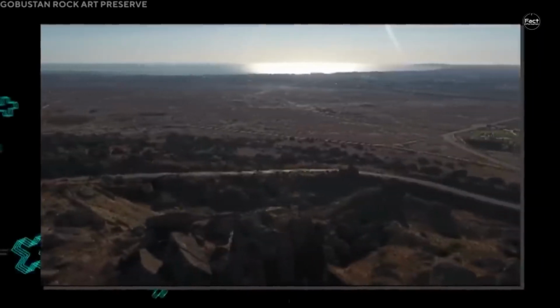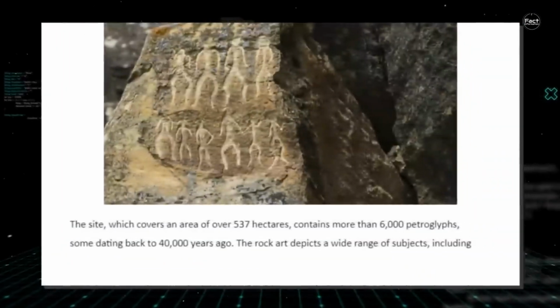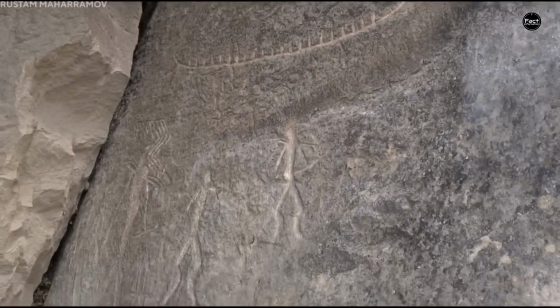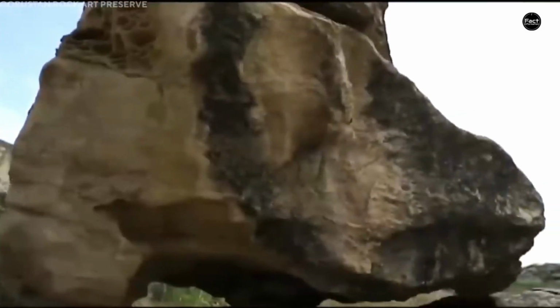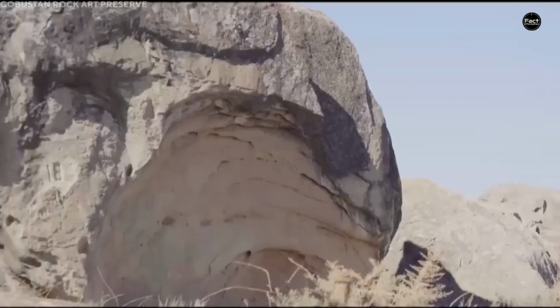The site, which covers an area of over 537 hectares, contains more than 6,000 petroglyphs, some dating back to 40,000 years ago. The rock art depicts a wide range of subjects, including animals, humans, hunting scenes, and rituals, providing invaluable insights into the daily life, culture, and environment of prehistoric inhabitants.